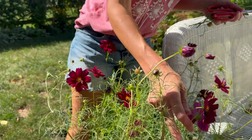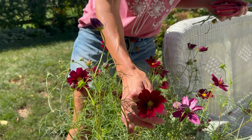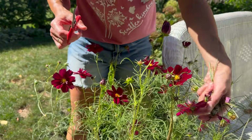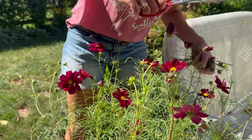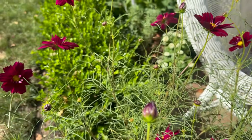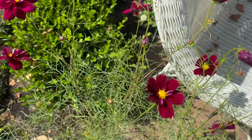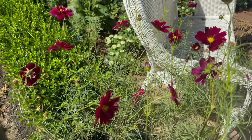These are the Rubenza, the Fandango cosmos. And they're just such a pretty, dark, almost like magenta ruby colored cosmos. Just so pretty. And these are all deadheaded, looking so beautiful. I just love those so much. I definitely will grow these again next year for sure.